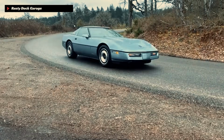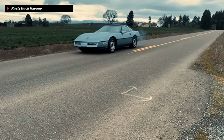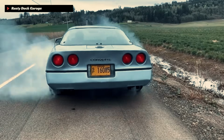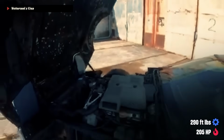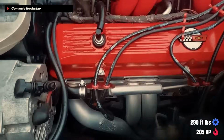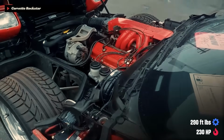But if you want something different, the C4, which launched in 1984, offered a clean sheet redesign with an entirely new platform. It had its rad 80s digital dash, and it focused a lot more on a more competent suspension for better handling. Early C4s used the Crossfire 5.7-liter V8, which made 205 horsepower and 290 foot-pounds of torque. And then by 85, the L98 tuned port injection V8 took over, bumping power out to about 230 horse.